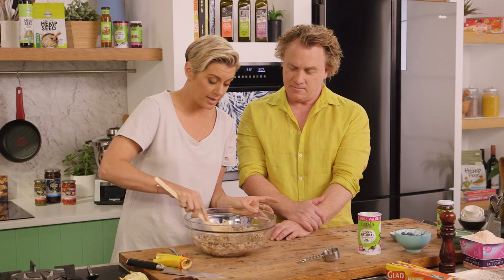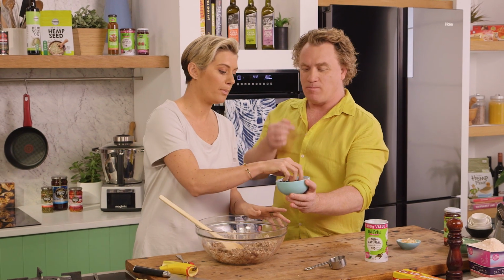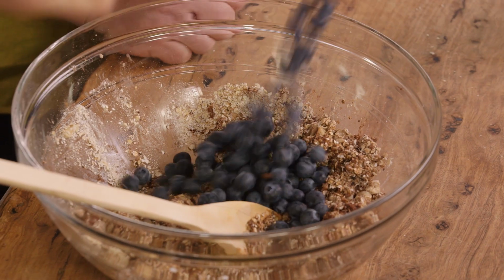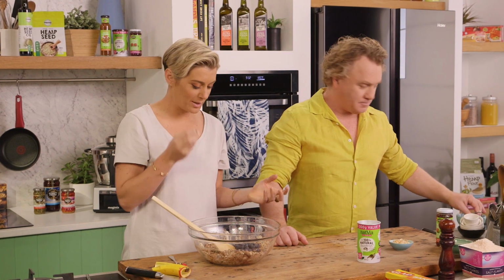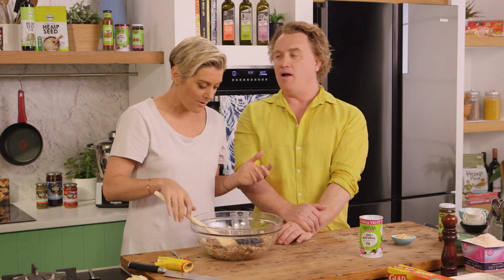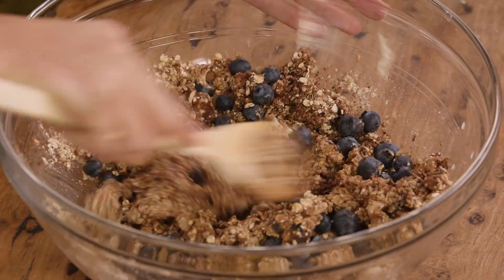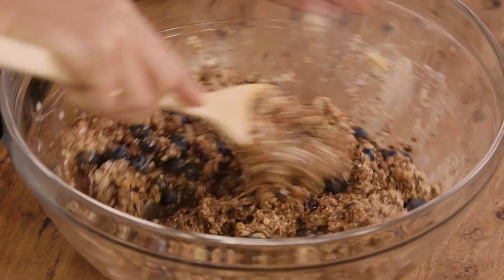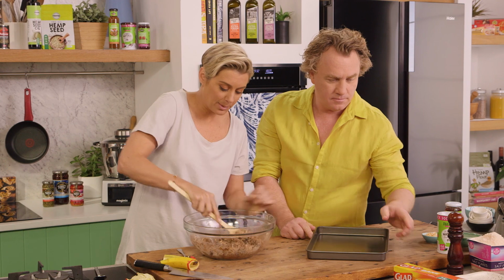Now, I have some blueberries. Do you want them to go in now? Oh, yeah. I was just going to sit there eating them. I love blueberries. Not only are they rich in vitamin C, they've got antioxidants in them too. And I think blueberries just make me happy. When you look at them, they're just delicious, aren't they? They're a great little snack, you know, grab a punnet of blueberries and just snack on them for 3-4 seconds till they're all gone. I think food should make you feel happy before you've even eaten it. So blueberries, to me, that is my happy food.